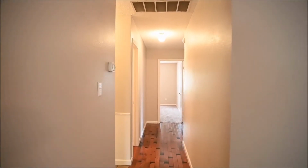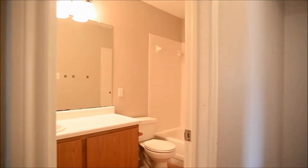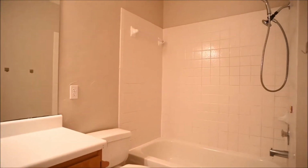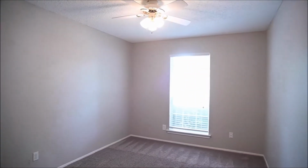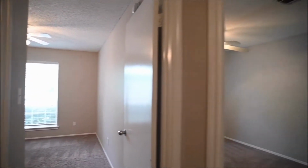We'll head down the hallway here into the rest of the home. The guest bath. Shower bath combo there. First guest bedroom. The second guest bed.